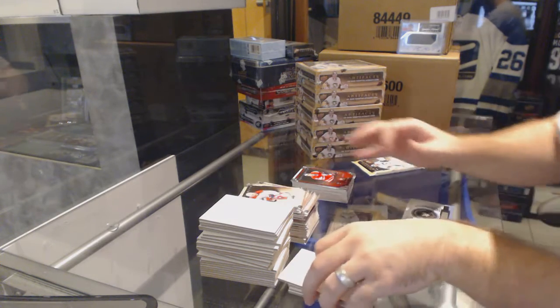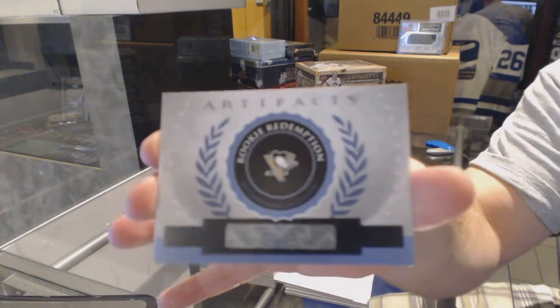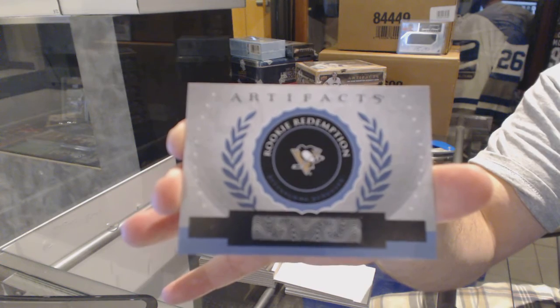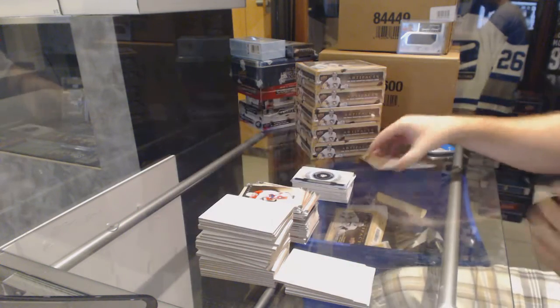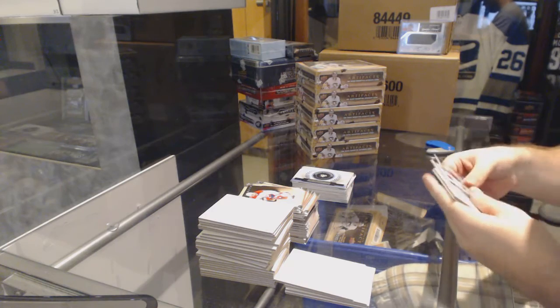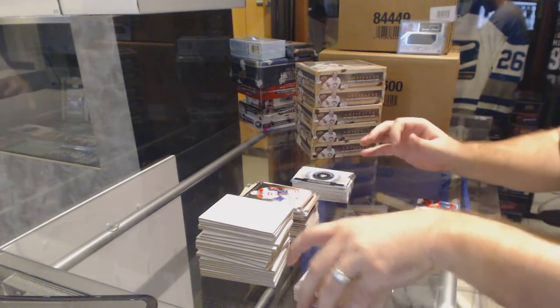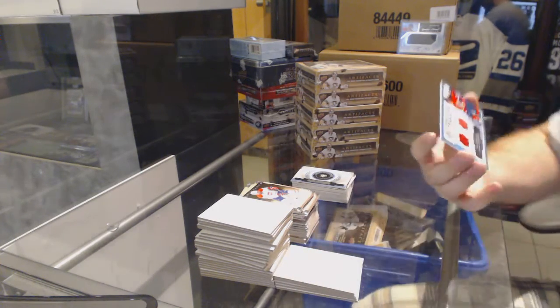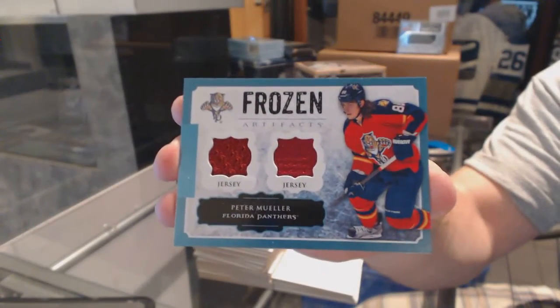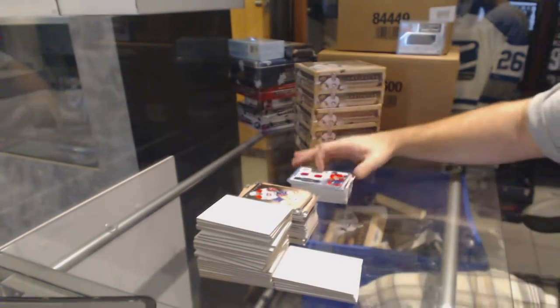We've got our rookie redemption. Pittsburgh Penguins. Rookie redemption, Pittsburgh Penguins. For the Florida Panthers, we've got a dual jersey, Peter Mueller. Florida Panthers, Peter Mueller.